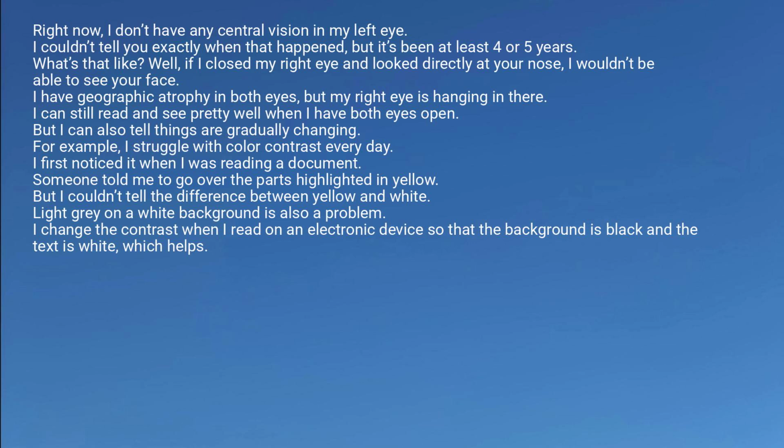For example, I struggle with color contrast every day. I first noticed it when I was reading a document. Someone told me to go over the parts highlighted in yellow. But I couldn't tell the difference between yellow and white. Light gray on a white background is also a problem. I change the contrast when I read on an electronic device so that the background is black and the text is white, which helps.